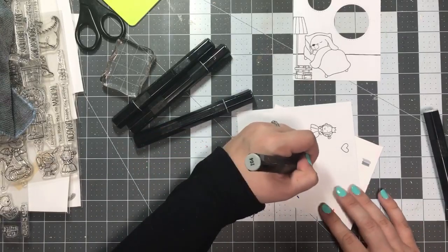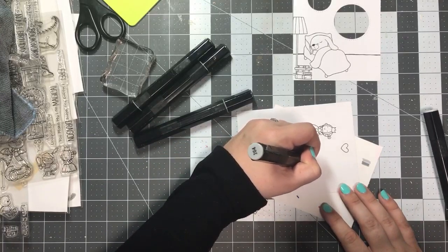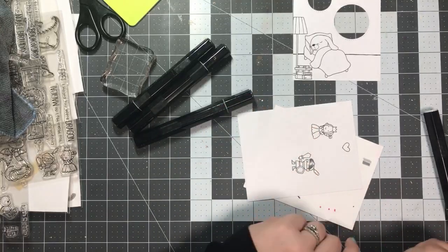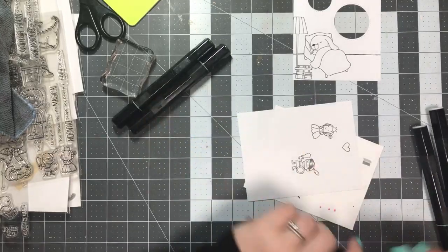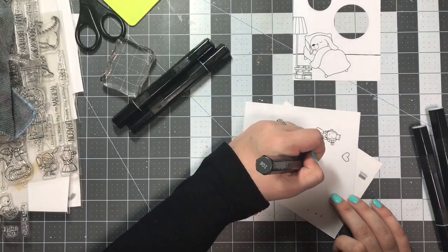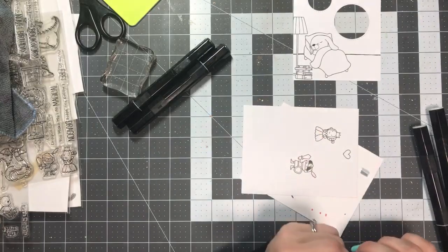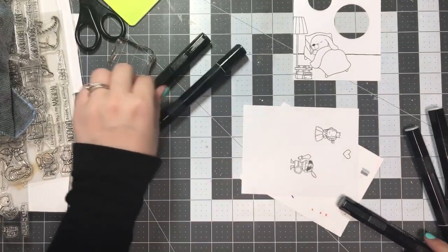Yes, okay, so the colors do not match the caps very well. And so I do frequently find myself needing to test the colors first because they definitely don't match. That's my only complaint really, is I do wish that they matched a little bit more.